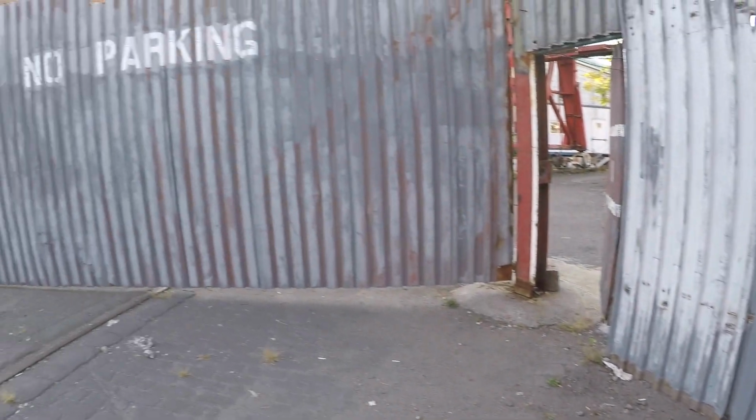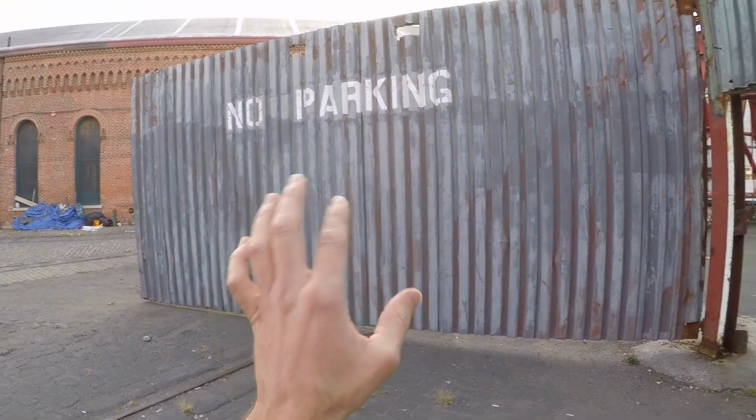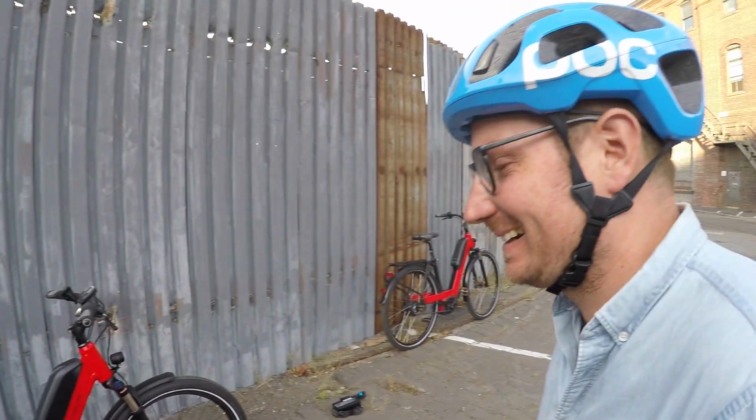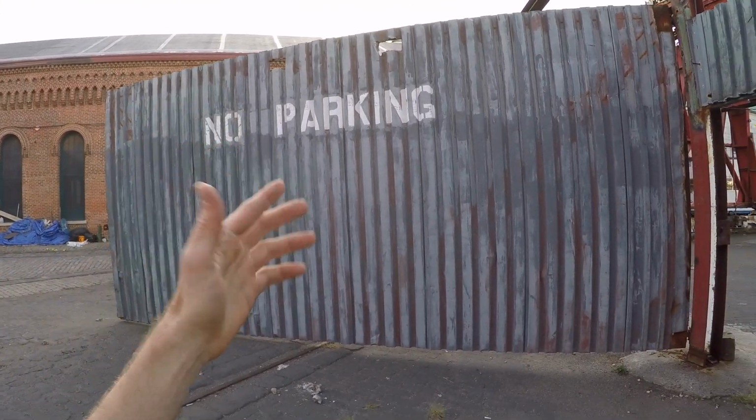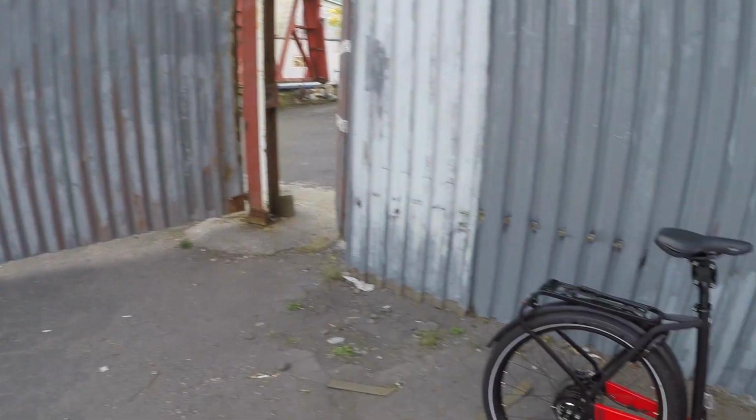Speaking of noise, we have this big gate. I mean, is this just doing itself? Is it the wind? I don't know. Maybe it's haunted. It's like coming towards us. As long as a big gust doesn't slam that against us.